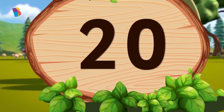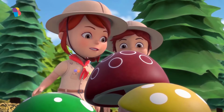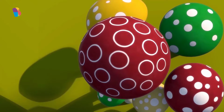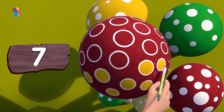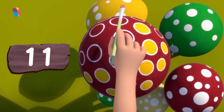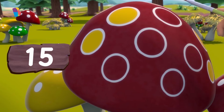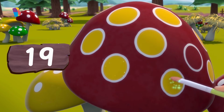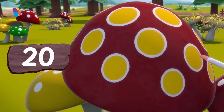20! Color the correct number of spots on the mushroom. We'll have to fill in 20 spots on the mushroom. 1, 2, 3, 4, 5, 6, 7, 8, 9, 10, then 11, 12, 13, 14, and 15. 16, 17, 18, and 19. Almost done, but let's not forget, number 20 is what comes next.